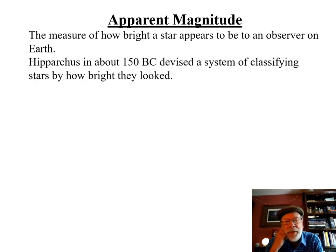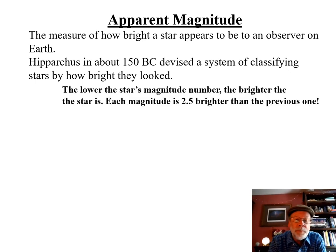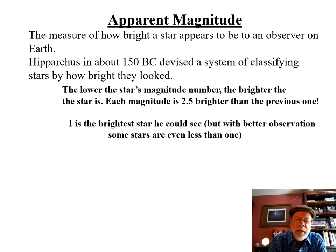Hipparchus, in about 150 BC, devised a system of classifying stars by how bright they actually looked. The lower the star's magnitude number, the brighter the star is. Each magnitude is 2.5 times brighter than the previous one. So he said one is the brightest star he could see. With better observations, we see there are even some brighter stars, so we actually had to go into the negative numbers to talk about the brighter stars. Six would be the faintest star that he could see with his naked eye.